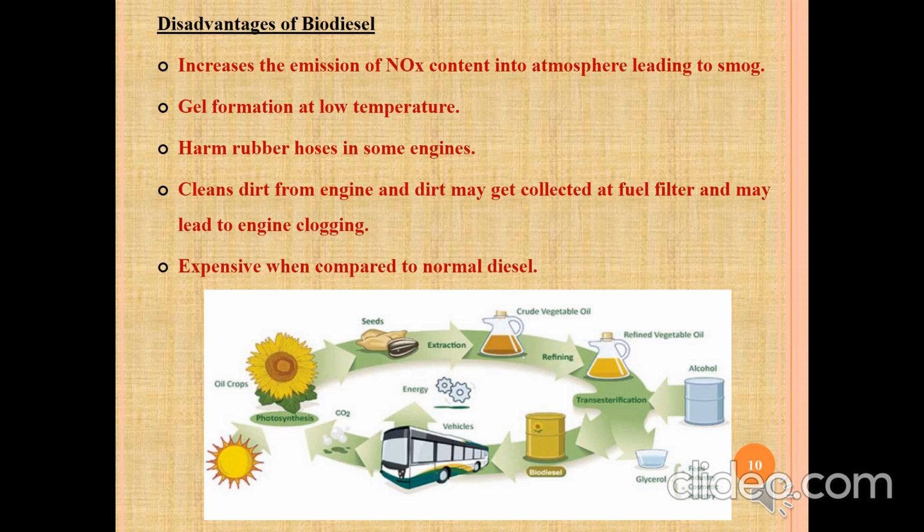Disadvantages of biodiesel. It increases the emission of NOx content, that is oxides of nitrogen, into the atmosphere, which leads to the formation of photochemical smog. It forms a gel-like structure at low temperature. Next, it damages the rubber hoses in some of the diesel engines. It cleans dirt from the engine, and the dirt may get collected at the fuel filter, and it may lead to engine clogging. The last important disadvantage is that it is quite expensive when compared to normal diesel.